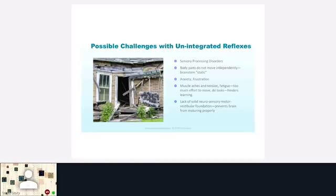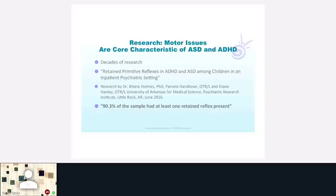There can be anxiety and frustration. So remember, these reflexes, as important as they are in infancy, they're supposed to be dormant after they've gotten enough use and maturity. So if they're not dormant, there can be muscle aches, tension, and fatigue, and a lack of a solid neurosensory, motor, and vestibular foundation, which ends up preventing the brain from continuing on in its maturity.